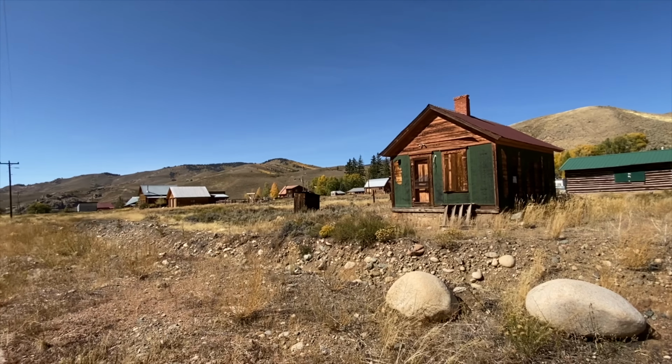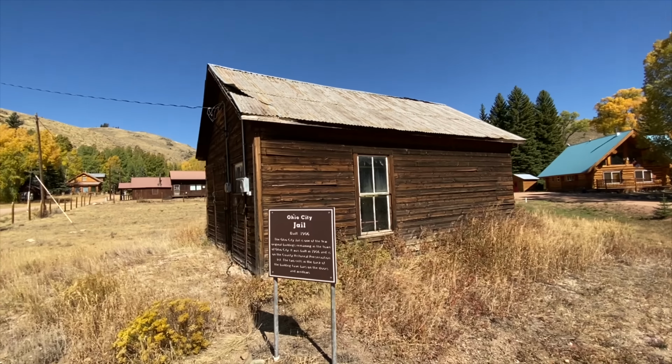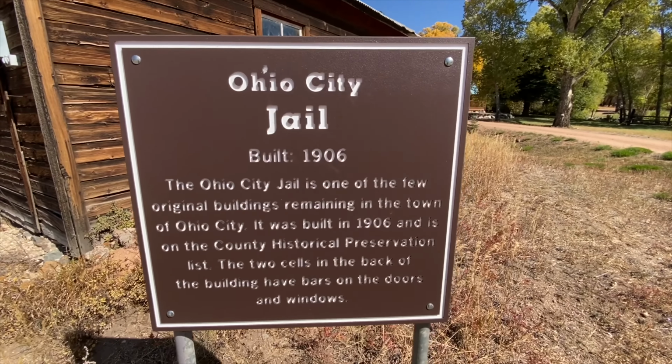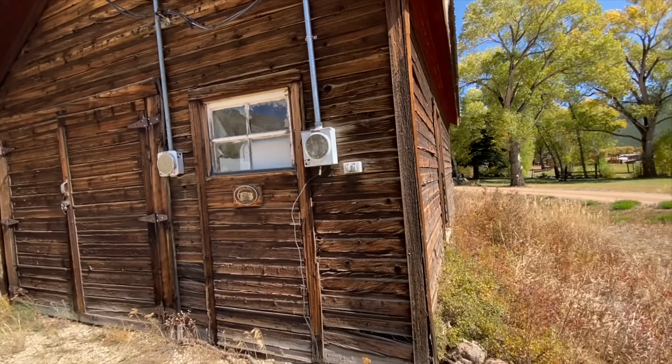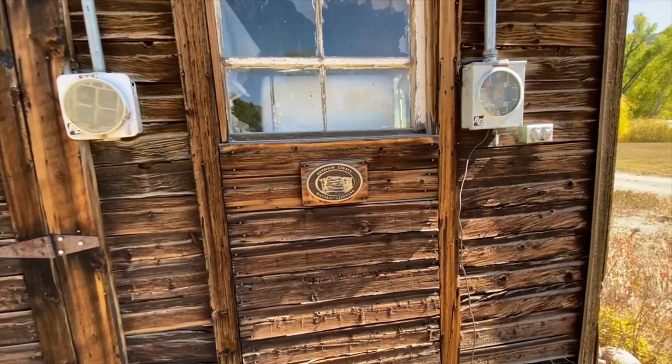Many other mines were operated in the area. However, between 1906 and 1912, all but one were closed, giving rise to unemployment, crime, and necessitating this jail. The Ohio City Jail is one of the oldest original buildings remaining, and is also on the County Historical Preservation list. It consists of 2 cells in the back of the building. You can see one of the doors there.